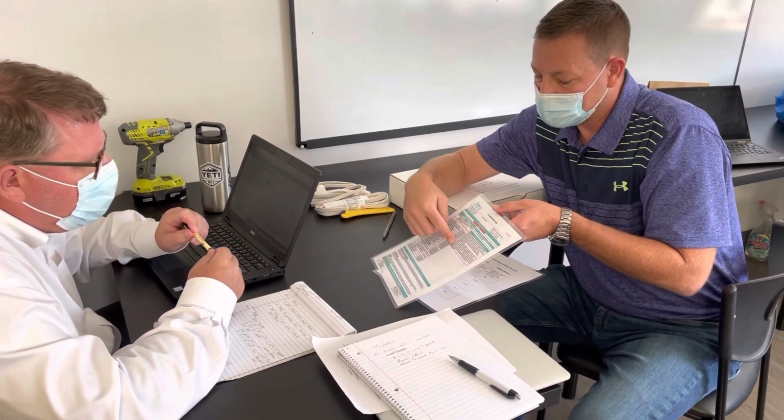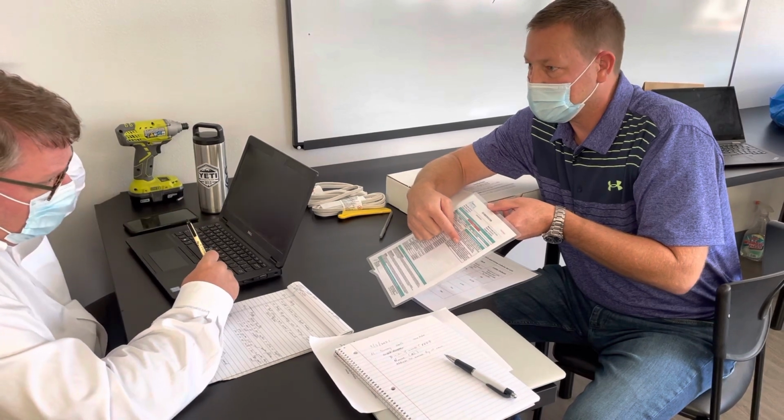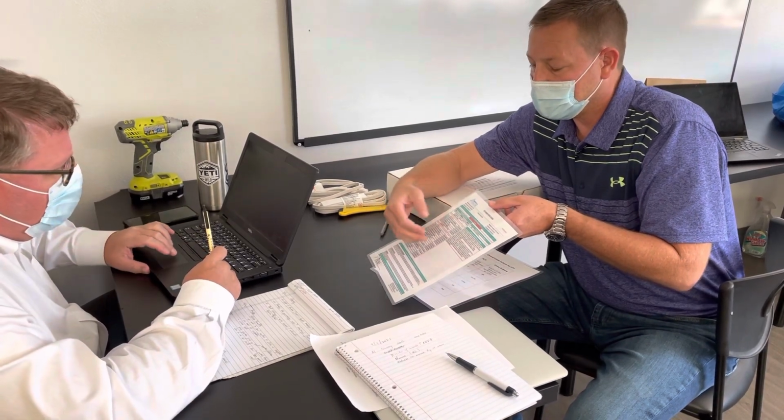So the provider gets this and says, okay, we see what's going on, we know what to use to treat this infection, and now we have a targeted approach to treat it the first time rather than just doing broad spectrum antibiotics. Got it. Does that make sense? It makes sense.